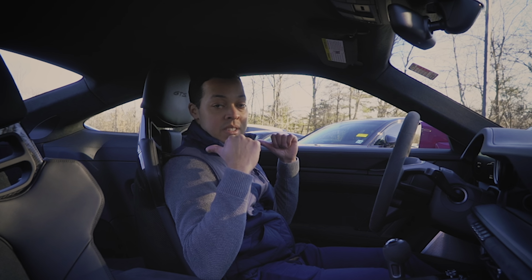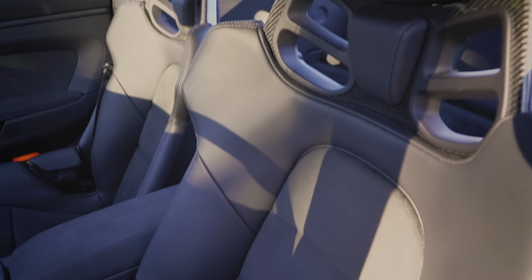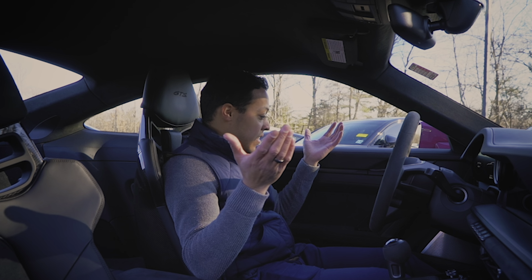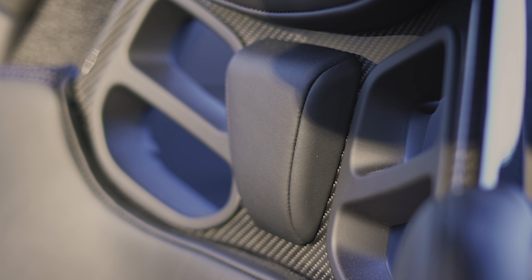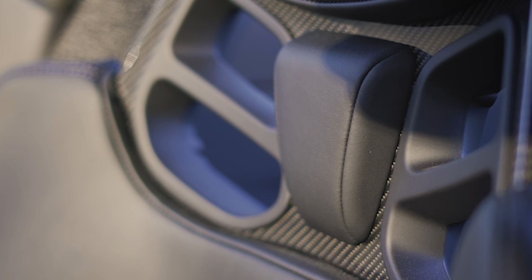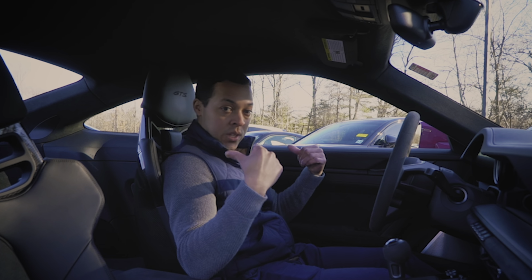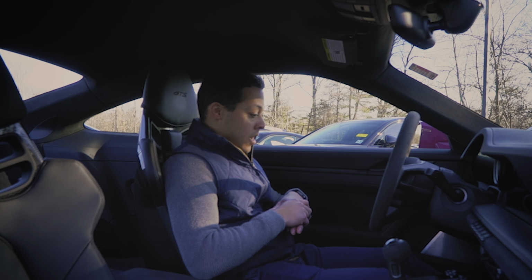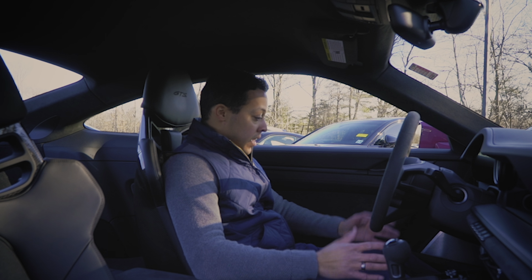Now, the other thing is, this one has bucket seats. It has the carbon bucket seats. And I know a lot of people complain that the bucket seats are not comfortable. Honestly, I've got to say, it feels really great. Now, I am not on a track right now, and I'm not driving it, so I would have to really drive it to see how it would feel on the roads and on a track with the bucket seats, but it feels really good just like this. It hugs you in a way.